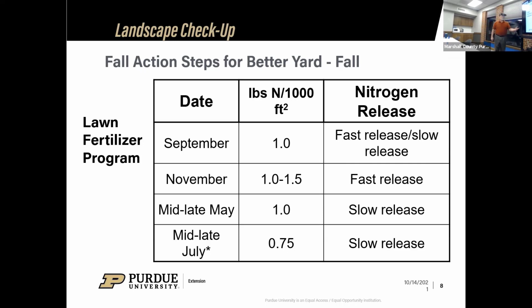And then mid to late May, depending on what the weather forecast is. I'd want to apply this before we go into severe summer weather. And who knows what June is going to be in northern Indiana. Some years it's mild weather, and if that's the forecast, then late May is fine. If it looks like we're going to have a hotter June, then mid-May makes more sense to me. And this is a slow release fertilizer, done if you have a reason to keep your grass growing.